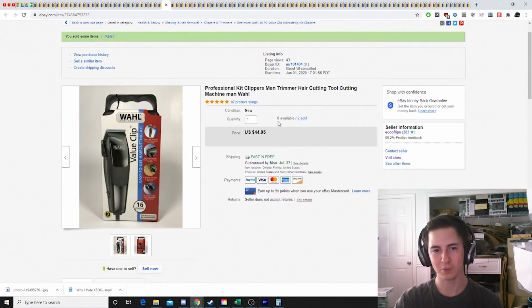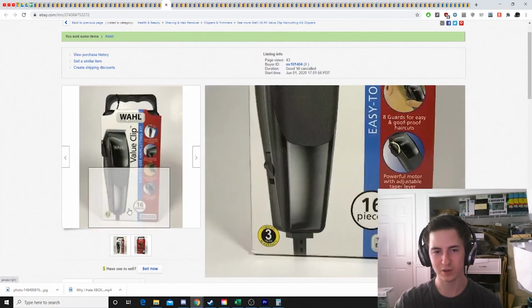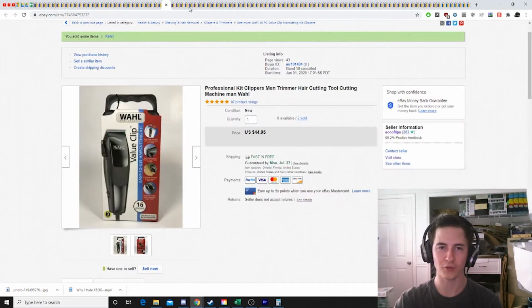So here's some more hair clippers. I paid $17 for this one at Dollar General, and I sold it for $45.